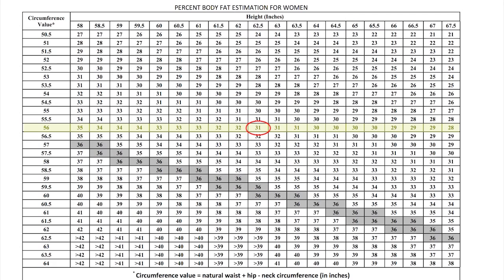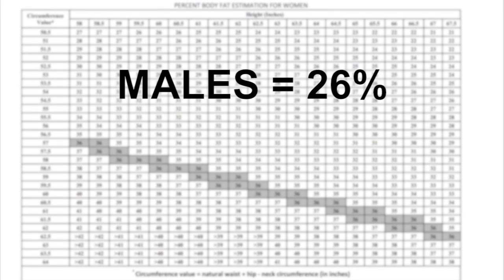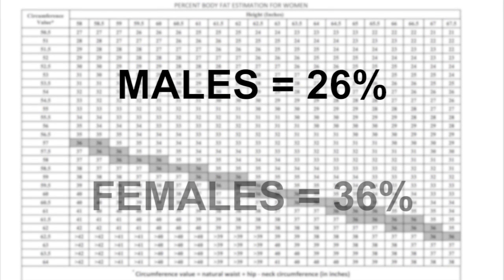The official BCA determination is made by PRIMS after entry. The maximum allowed Navy fat limits are 26% for all males and 36% for all females regardless of the member's age.